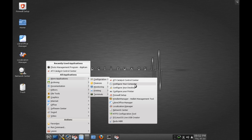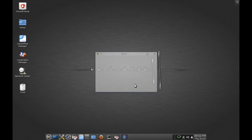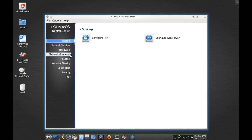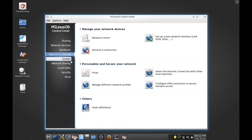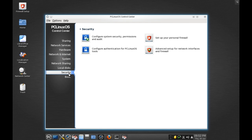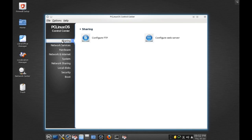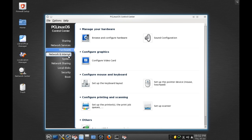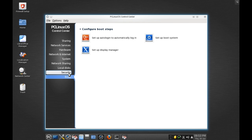So, under more applications here, configuration, we've got all of the fantastic tools that PCLinuxOS is famous for. We've got configure your computer, which handles all your root level configuration, such as your hardware, your network services, and local disk security, boot, etc. Now this tool is incredibly helpful, and I've found it extremely helpful even while I've been setting up this system. It can handle everything from users to your proxy servers to your video cards, keyboard, printers, you name it. Everything is under here, so I think that's extremely helpful for the Windows user.